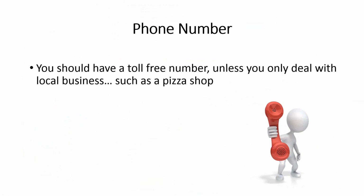Those are acceptable. You should have a toll-free number unless you only deal with local business, such as a pizza shop. If you're a pizza shop, you don't need a toll-free number because everybody that's calling you is local. But nowadays, most of us with the internet do business statewide, regionwide, nationwide, and when that's the case, they really would expect you to have a toll-free number, and you should also have a fax number.